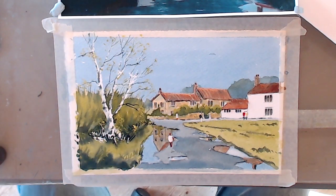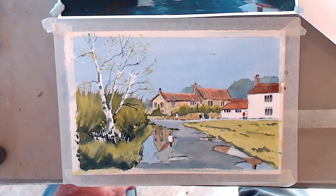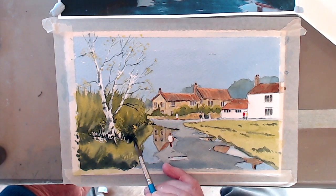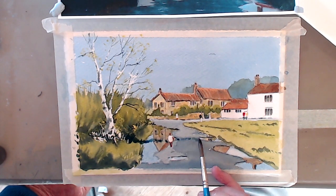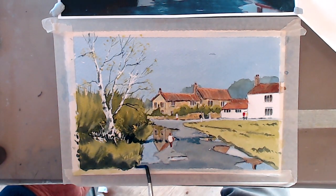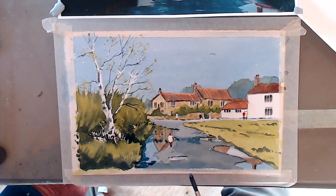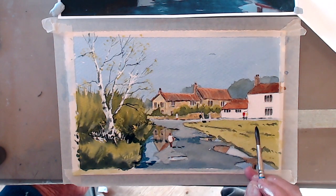Right, the only thing I've got to do now, folks, is some shadows, isn't it? We've got to have shadows. So I'll just pop some shadows in. You've got to get some shadow from this tree here. It will dapple itself down on the road there and across the road. There's some shadows down here. I think this young lady will cast a bit of a shadow there. I'll probably see a shadow from that young man there. And these two people here.